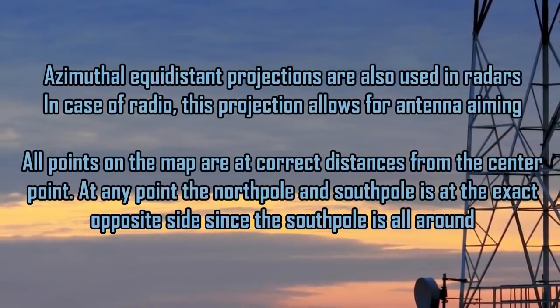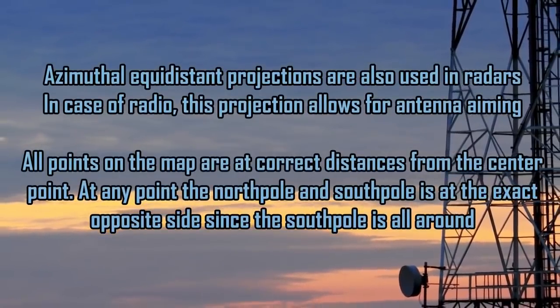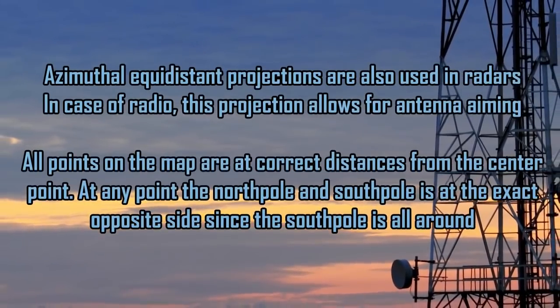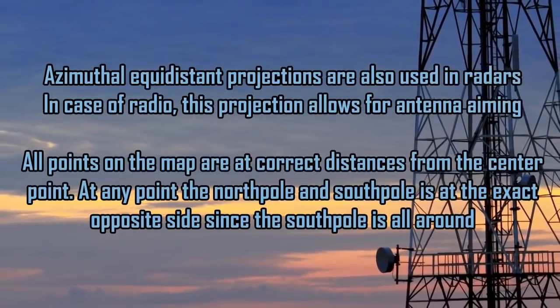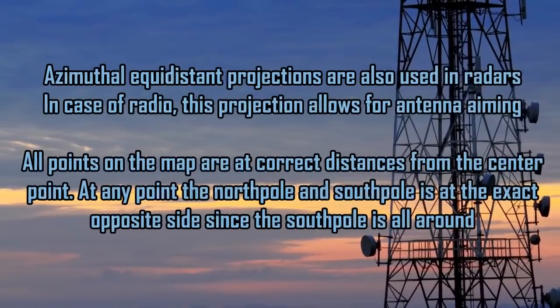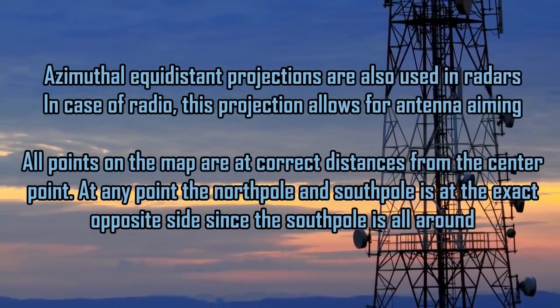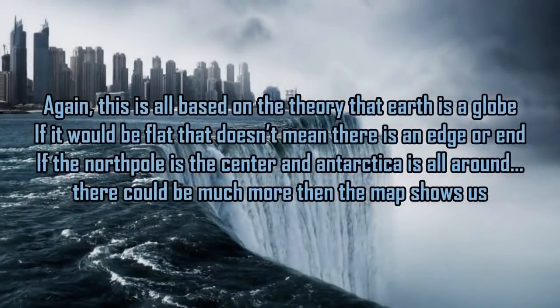Azimuthal equidistant projections are also used in radars. In case of radio, this projection allows for antenna aiming. All points on the map are at correct distance from the center point. At any point, the North Pole and South Pole is at the exact opposite side since the South Pole is all around. Again, this is all based on the theory that Earth is a globe.